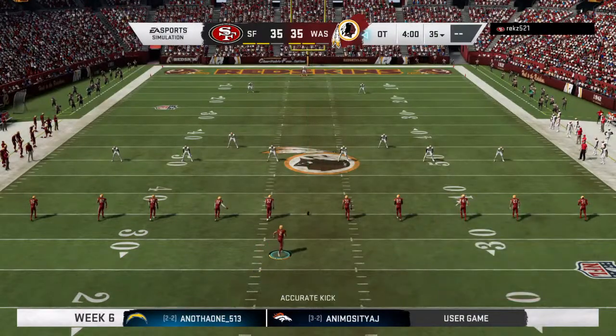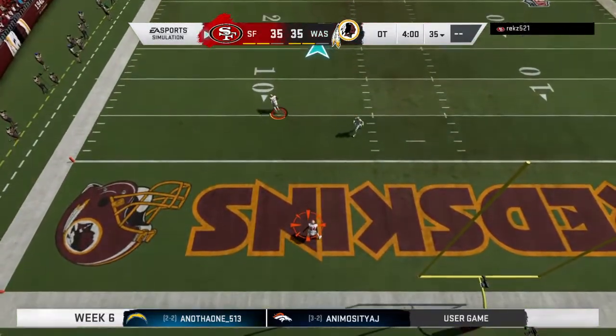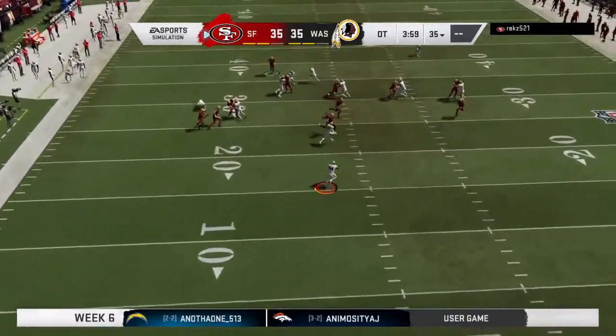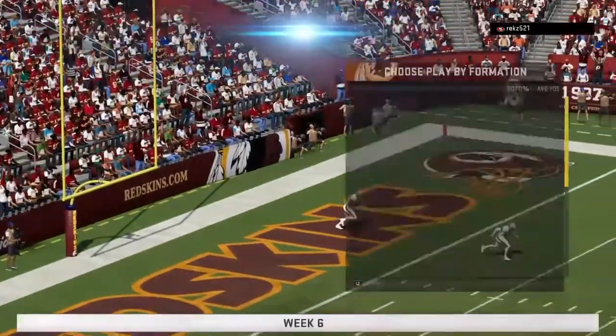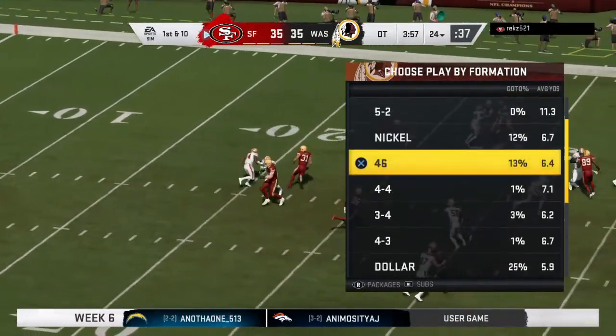So we're right back where we started. All even as the kick's away. That's fielded in the end zone. They'll bring it back to just about the 25. Call it the 24-yard line. First and 10 at their own 24-yard line.